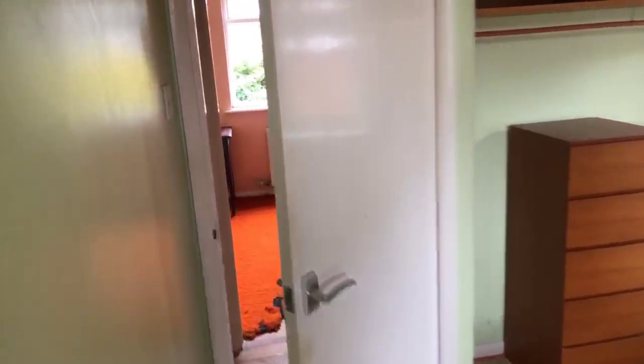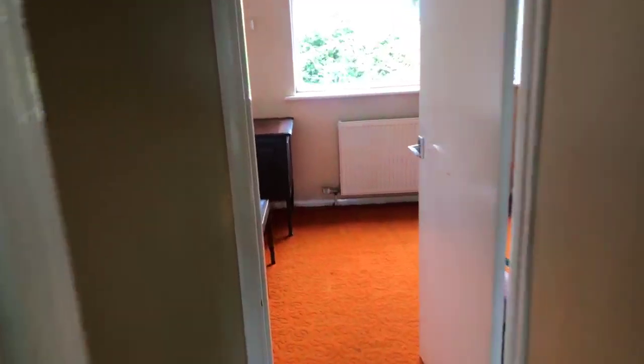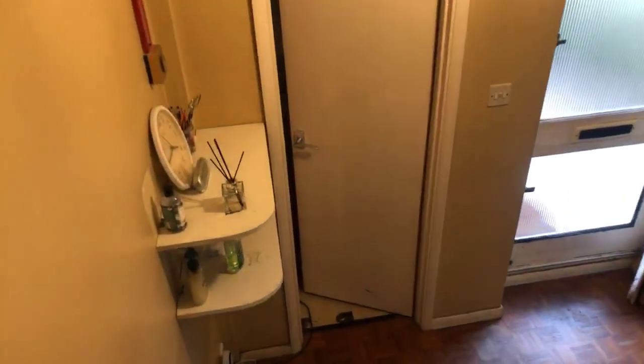Sorry, some technical issues with the gimbal having a mind of its own. Right, so back out into the hallway, into the landing area. And just here is your airing cupboard. There is also an attic. We don't believe it's boarded. There isn't a ladder. There's a strip that is boarded, but you would need to do the rest if you were to go up into it.